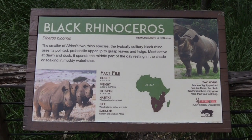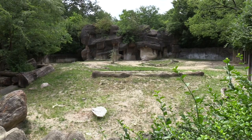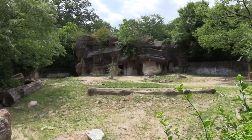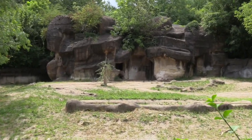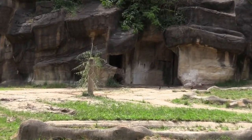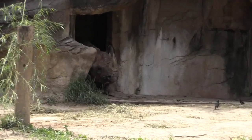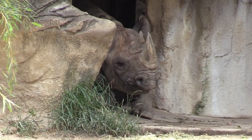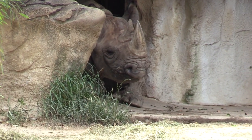I got a black rhinoceros. This is just a part of the habitat for this guy. And looks like he's right up here taking a rest in the shade. So I'll come back a little bit later, see if he's out walking around, get a better view of him for you.